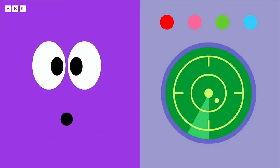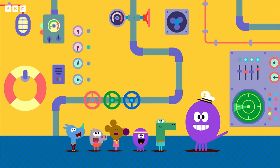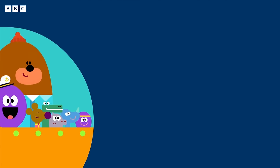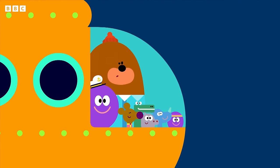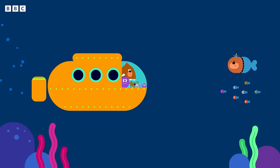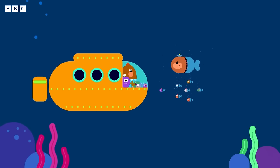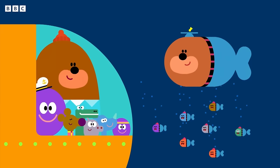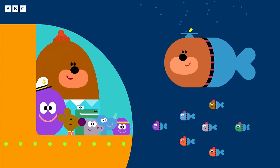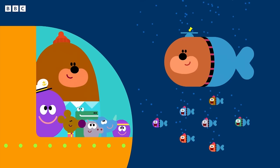When it makes lots of noise, it tells us that something is really close to the submarine. Oh! Something is really close. Shall we see what it is? Ah, it's a school of fish. Hello! Who are you? The squirrels. What are you doing? We're on our school outing. This is our teacher, Mr. Guppy.